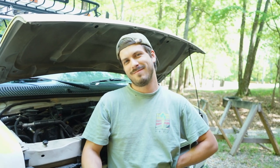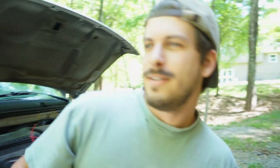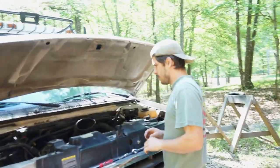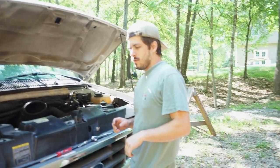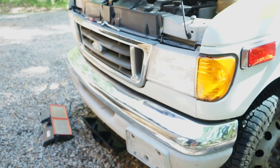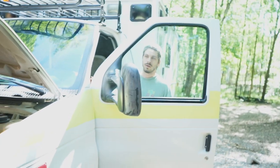Give me an update of what you've been doing. So today I have been just piddling around. Yesterday we fixed the high beams. Did we even share that? I don't think we filmed it, but I'll show you. You can't really tell, but they're fixed. We tested them at night.